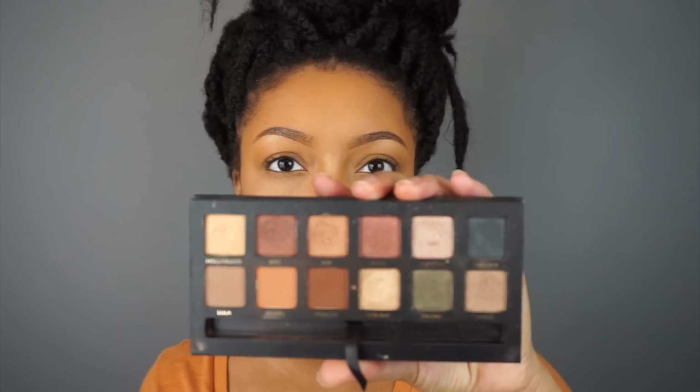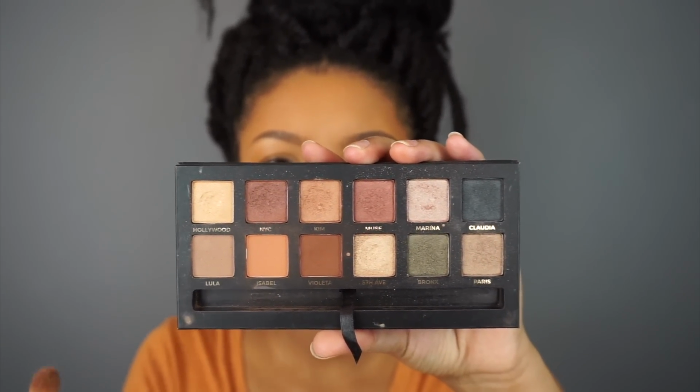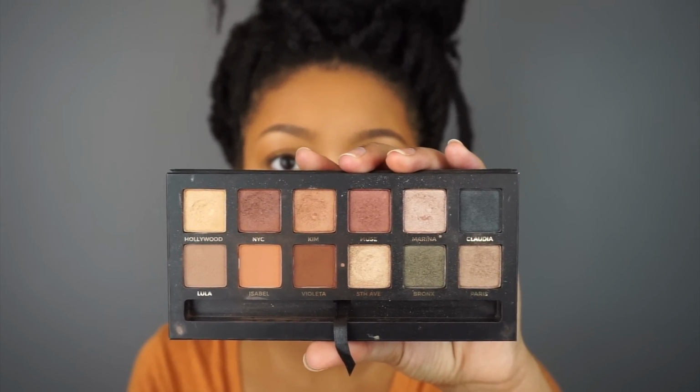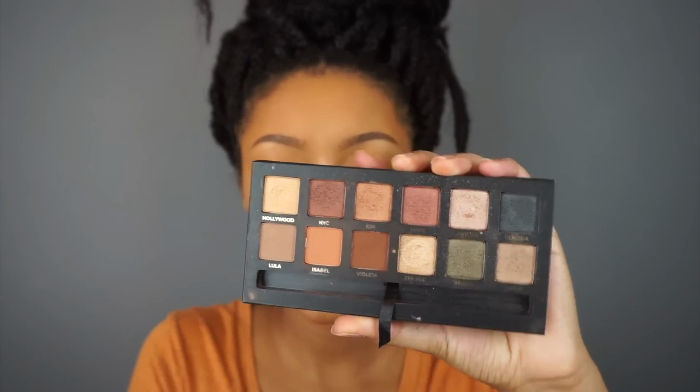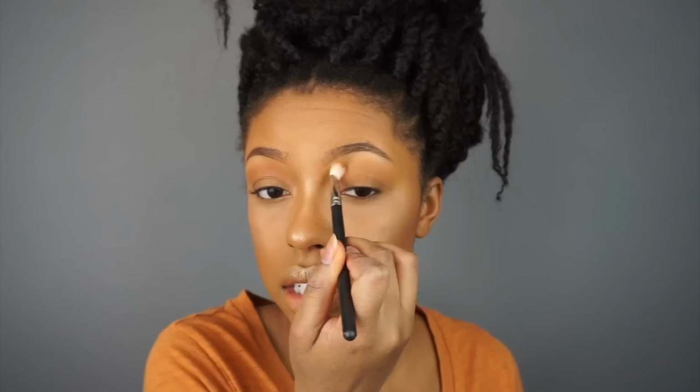I am using the Makeup by Mario Master Palette. This was limited edition, but these colors are easily found in most other palettes and single eyeshadows from Anastasia Beverly Hills. Isabel, I'm going to use as my transition color. And I didn't use eyeshadow primer or anything because when I'm rushing like this, I usually will still make time to add a bit of concealer. But the past few days, I've just been doing it with the foundation that I have on my eyelids without setting it, and it's been fine.